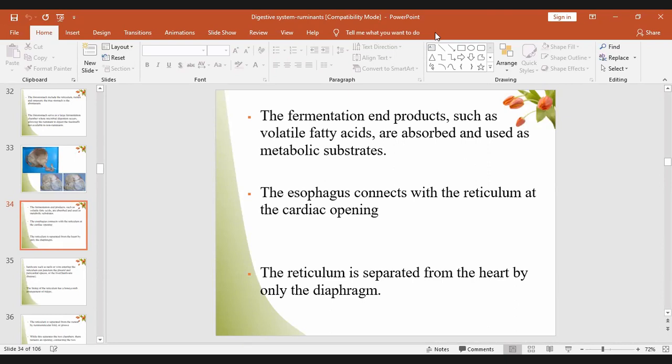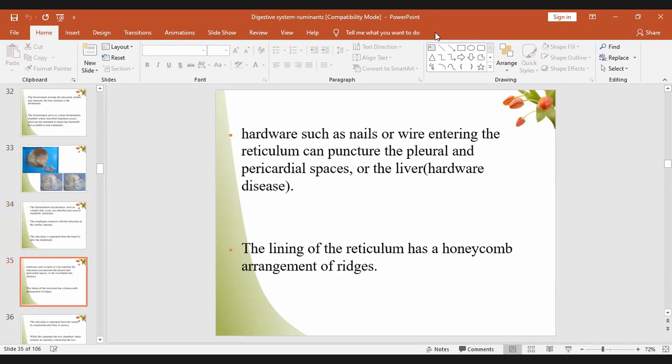The esophagus connects with the reticulum at the cardiac opening. Cardiac opening means the place where these two fuse. The reticulum is separated from the heart by only a diaphragm. Hardware such as nerve wires enter the reticulum. So you know, when animals are eating, they keep on eating. So all these materials, the nerve wire, the hard objects, will go and stay in the reticulum. The reticulum is close to the heart, so this can pierce the heart and end up with some diseases, pericardial diseases, hardware diseases, we call that.